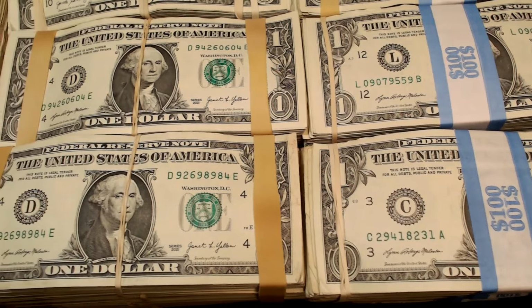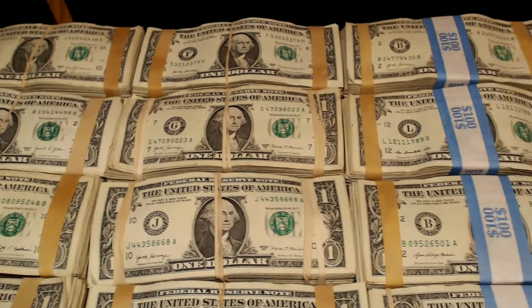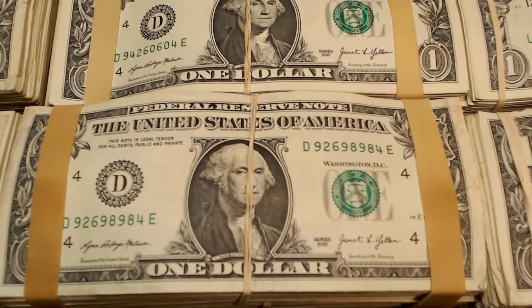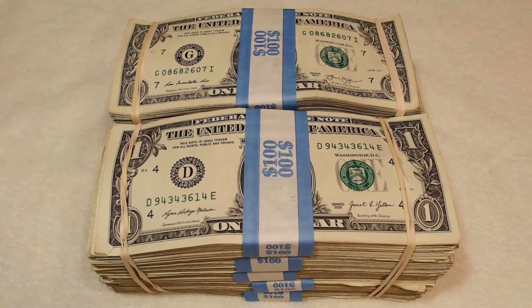And for fun, we'll also be adding up a total of how much profit I can make from hunting 10,000 $1 bills. Is it really worth the time and effort? Well, there's only one way to find out. Let's get started. I'll be going through batches of 1,000 bills at a time with a recap of the finds and their values afterwards.